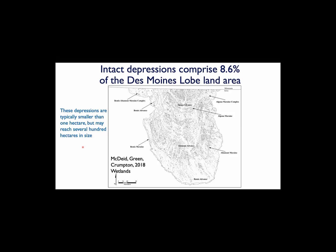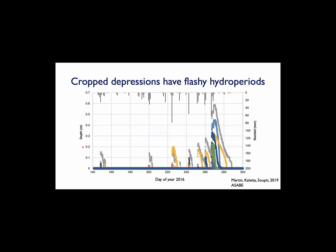As we know, the vast majority of these former pothole wetlands have been drained to some extent by subsurface tile and in some cases surface inlets. But yet, despite our best efforts, many of these depressions still exhibit sort of flashy hydroperiods. They're not traditional wetlands, but they're not well-drained upland environments either.